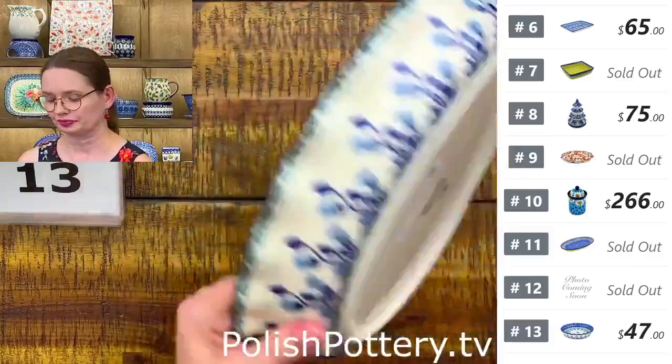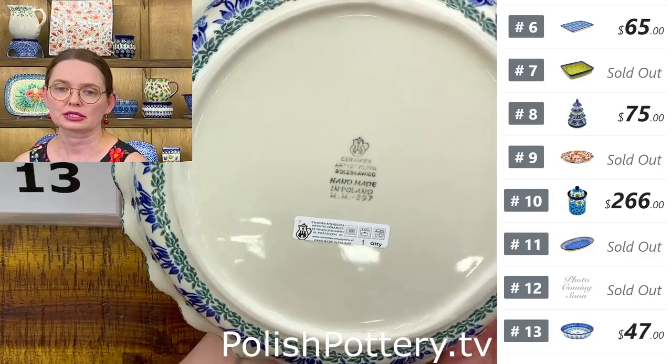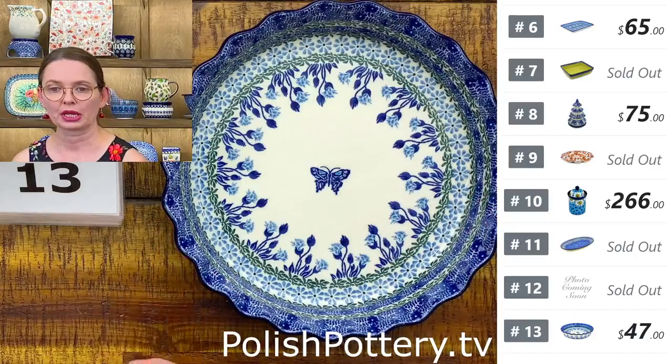$47 tonight. Do you have number 12 in other patterns? Yes, we will add them to the list after we finish the show, okay?